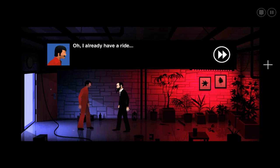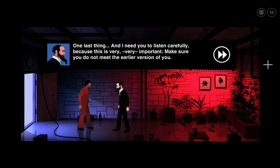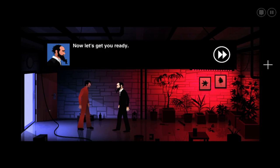Oh, I already have a ride. Which won't be there yesterday, you ninny. Now stop interrupting me. One last thing, and I need you to listen carefully because this is very, very important. Make sure you do not meet the earlier version of you. Why? What will happen? No one knows for sure. It's one of the conundrums not yet accounted for. There are theories, of course. None of them pleasant. Now, let's get you ready.